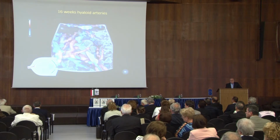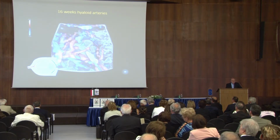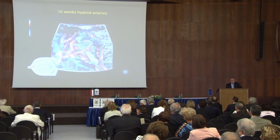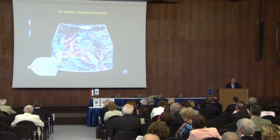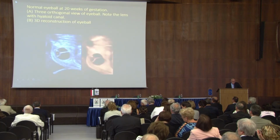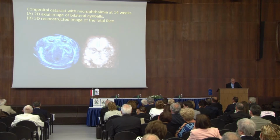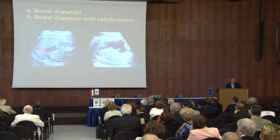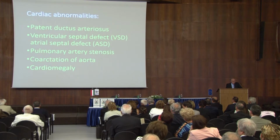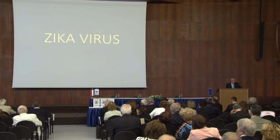And you can see facial appearance with microphthalmia at 12 weeks. We are so advanced, in particular our friend and partner Ritsuko Pooh from Japan, to study vascularization, to detect the hyaloid artery, and to study even some more details about vision in fetal life. That is visualization of fetal eyes and anatomical details. And in the abdomen, we have bowel dilatation. Non-cardiac abnormalities are also detectable by ultrasound.